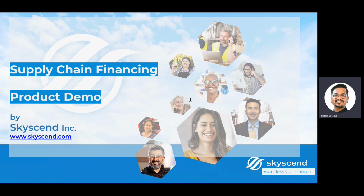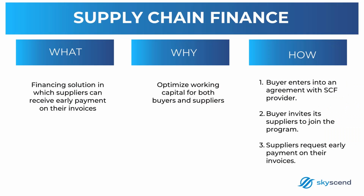We are here today to learn about how Skyscend is able to facilitate supply chain financing on its platform. Let me set the context by talking a little bit about what supply chain finance is, how it works, followed by the product demo. Supply chain finance, known as supply finance, sometimes called reverse factoring, is a financing solution in which the suppliers receive early payments on their approved invoices. Primarily, supply chain finance enables both the buyers as well as suppliers to optimize their working capital.